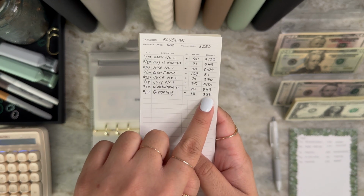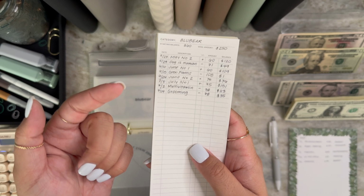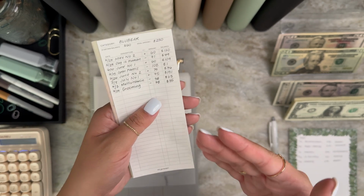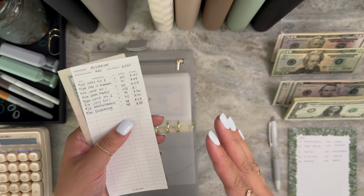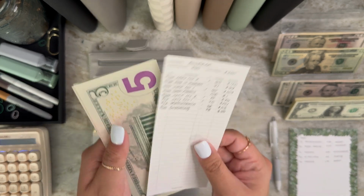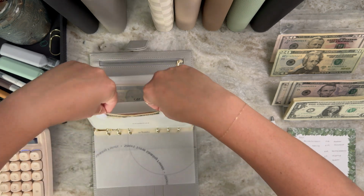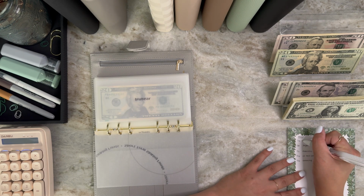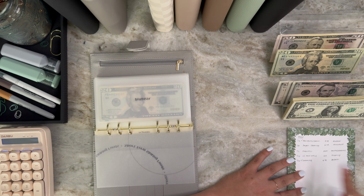Like the fact that I still have $35 left after getting her vitamins and grooming, and I don't really need to refill her food anytime soon, I know that I'm in a good place. So it also helps me if I need to change anything with my budget, if I need to add more, I can keep track of that here too. So we are all set here for Blue Bear. I'll put this away and put a little check mark next to these two to know that I already took care of those.